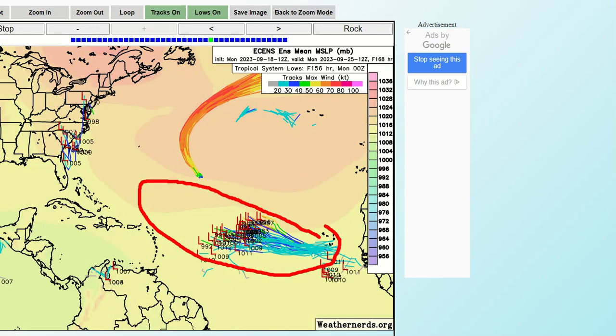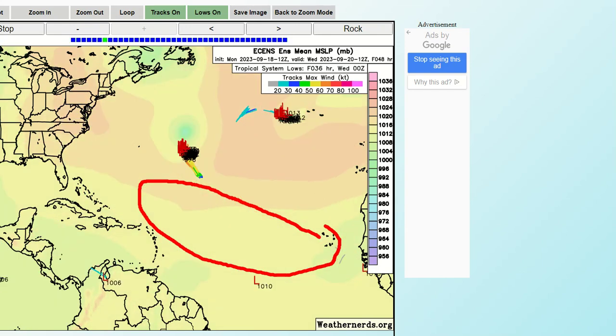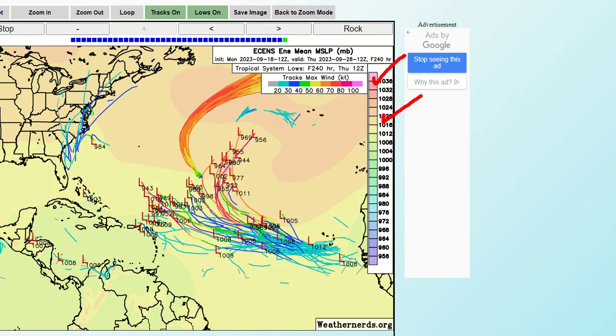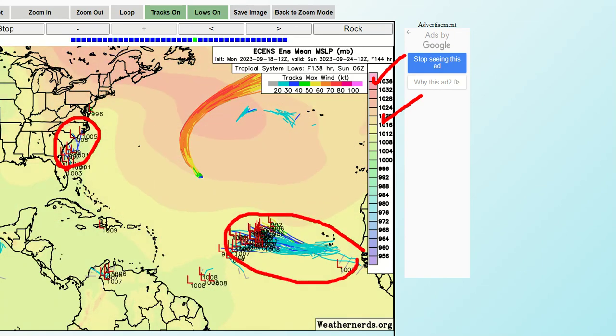So we've had Hurricane Lee moving out there. We had Hurricane Nigel. Now, could we have another hurricane? It's possible. The next two names, by the way, are Ophelia and Philippe. And those have been used before, and we'll wait and see if and when we get both storms, which one would be the one off the Carolina coast, which one would be the one off Africa. But right now, that's the European showing our system here near the Carolinas and showing another system off Africa.